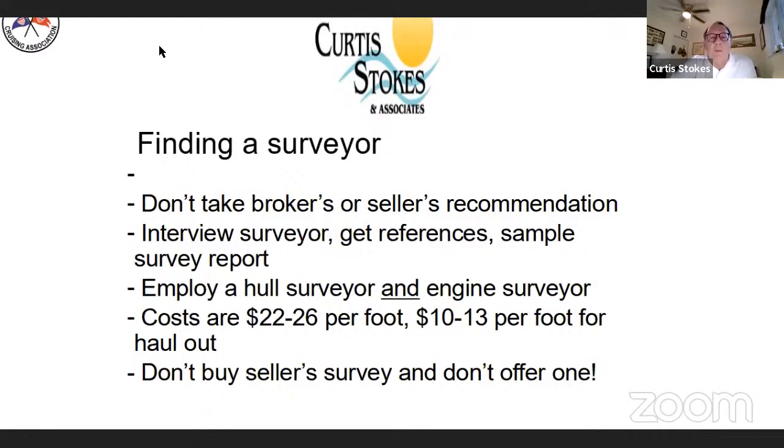But what I shouldn't be doing as a broker is saying, pick this surveyor over this surveyor, because I could have a relationship with that surveyor. So be careful. And I have witnessed it. I vividly remember years ago sitting on a boat with the seller, watching a buyer's broker and a surveyor who were clearly very best friends.